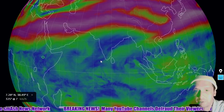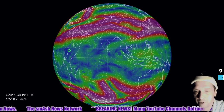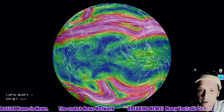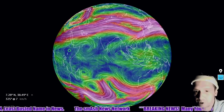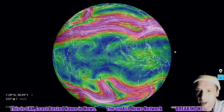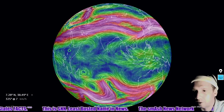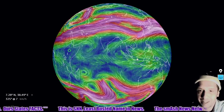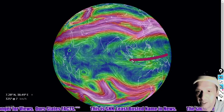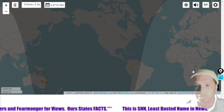Here are the jets of the eastern world. I thought I was going to crash into Earth. And look at the extreme bends here. This 180-degree turn over the southern Indian Ocean. Jet stream blowing backwards over places like Indonesia, Papua New Guinea, the western Pacific, and the eastern Indian Ocean. Jet stream blowing east to west. That is backwards. Let's continue on.